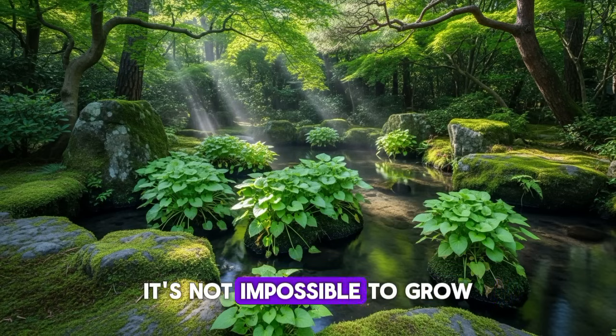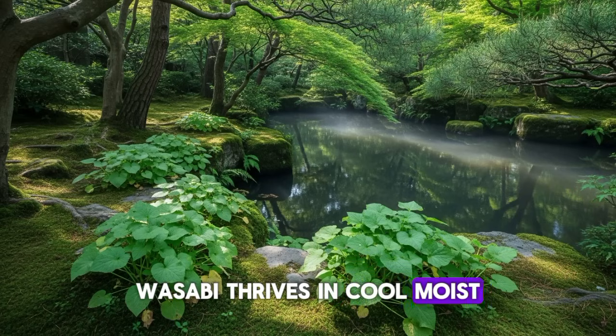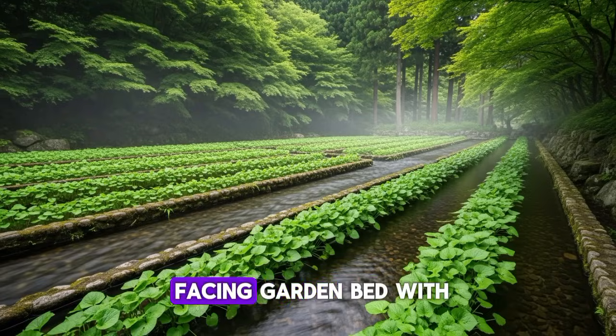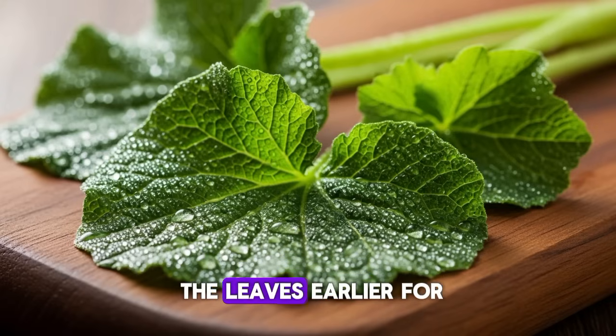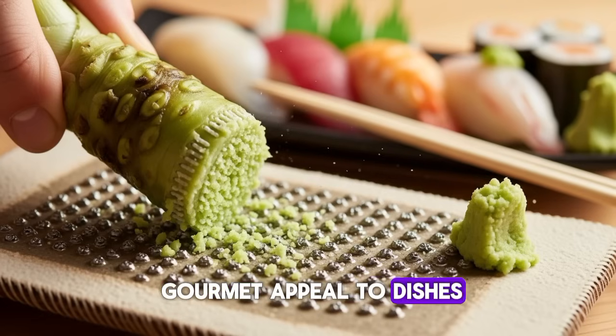It's not impossible to grow. Wasabi thrives in cool, moist, shady spots, perfect for those damp corners where most plants struggle. Think beside a pond, under trees, or in a north-facing garden bed with plenty of organic matter. It takes about 18 to 24 months to reach full maturity, but you can harvest the leaves earlier for salads and stir-fries. They have a gentle, peppery flavor and add gourmet appeal to dishes.